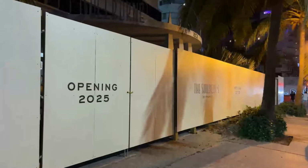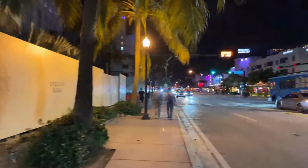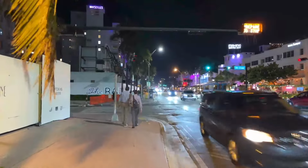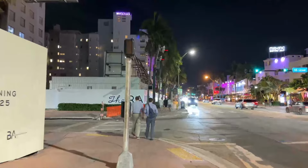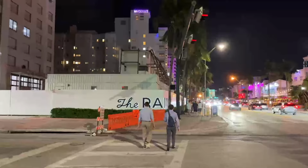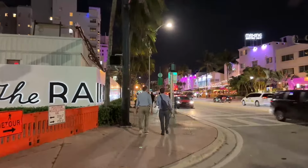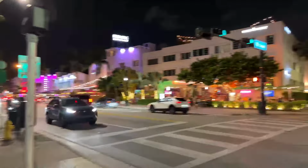Now, here's another one. Opening in 2025. There's actually two of these projects. The project I'm most excited about is this one coming up on the left. It looks like what they're going to do is preserve the original Art Deco facade and just build around it. It's very interesting. I've never seen that done before. We'll have to cross the street so you can get a little bit better view and a little bit better glimpse of it. This is now 18th Street and Collins Avenue.